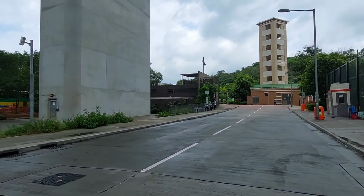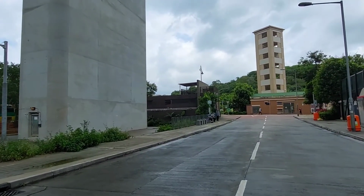Area of the bus here. At the other side is the Solar Villas.